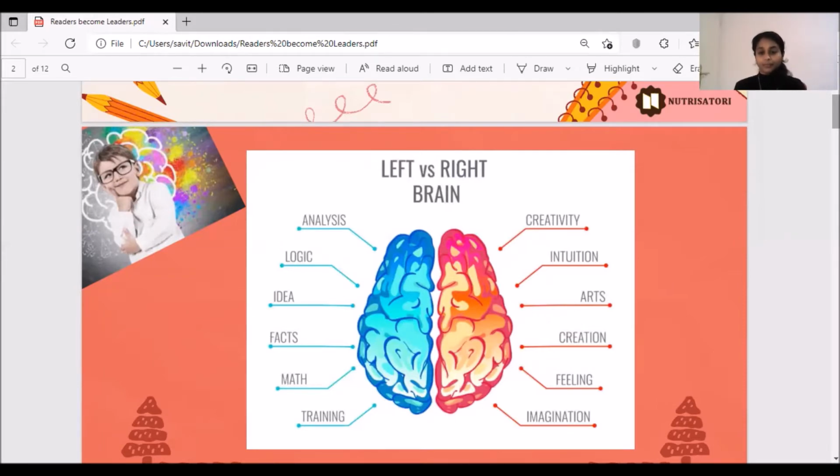Similarly, on the left side, if you want excellent marks in calculations and to do them at a greater speed, and to think out of the box, to create brand new ideas, analytical thinking, logical thinking, and linguistic skills, for everything we require the left side brain cells to be active.